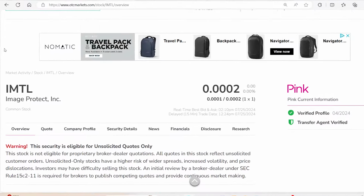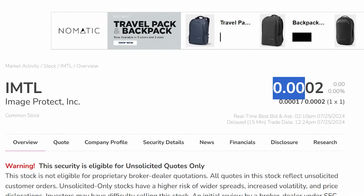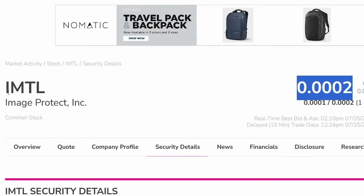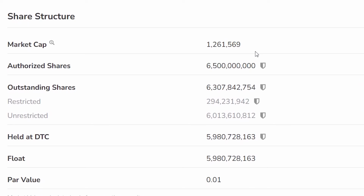So next up, we briefly want to talk about one in the triple zeros, sitting at 0.0002, a tiny $1 million company, ticker IMTL. So why am I covering this one? Considering they have this very massive share structure, 6.3 billion outstanding shares. Well, because they cannot really dilute that many shares, can only dilute less than 200 million shares because of their authorized shares being almost completely maxed out.